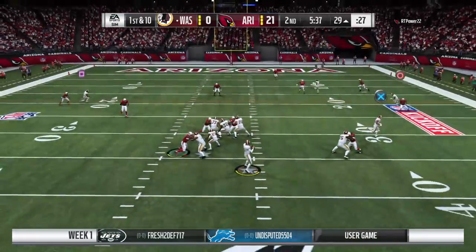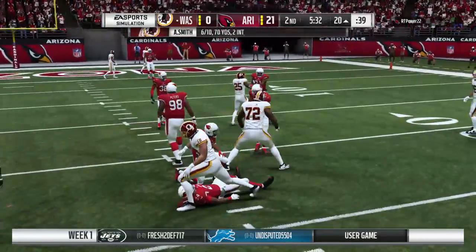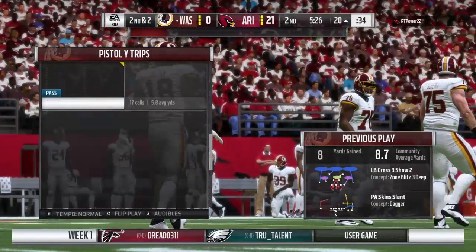They go play action here on first down. Josh Doxson's got it, complete. And he's able to get it to the edge of the red zone at the 20-yard line. A good pickup there. 8 yards on the first down completion.